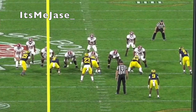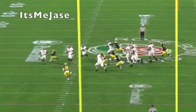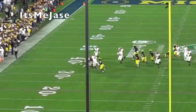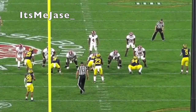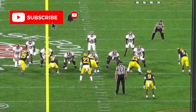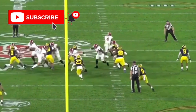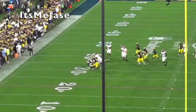You have to be smarter when you're a smaller player, and this is a smart football player. He pursues, he goes, and he makes the tackle. Again, I like this play because it shows what you have to do to win when you're a certain size. Right there. Swipe. Chase. Pursues.